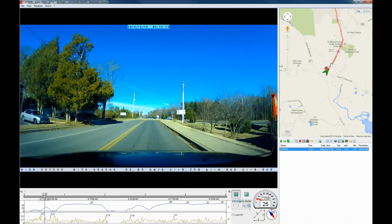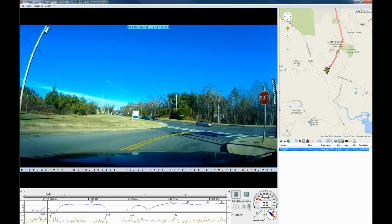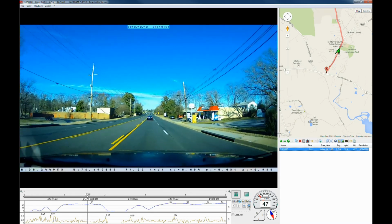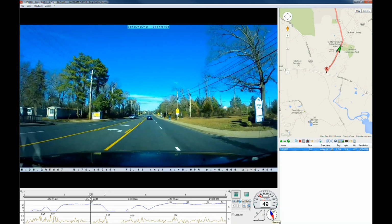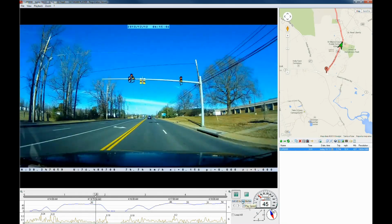You can even click if you want to move to a certain position, and it'll take you right there on the video. Then you can see you have your speed and your direction. You can also make the video go a little bit faster: 4 times, 16 times, 64 times.